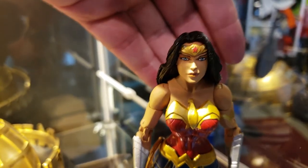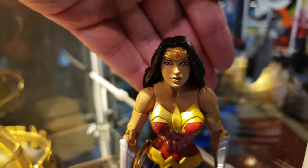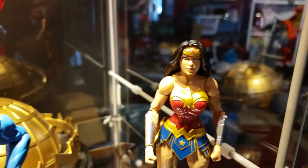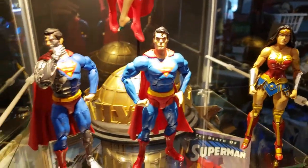That's a good shot right there. Her blue eyes just really pop there against her black hair. Gorgeous, gorgeous looking figure, and really, really awesome. So yeah, stoked to get these guys.